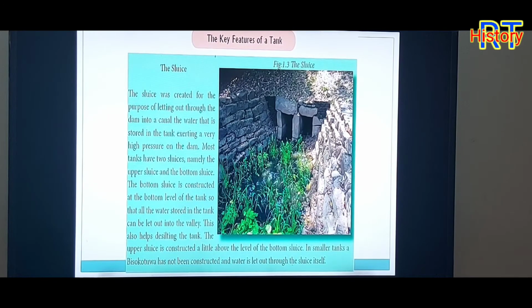The sluice. The sluice was created for the purpose of letting out through the dam into the canal the water that is stored in the tank, that means minimizing a very high pressure on the dam. Most tanks have two sluices, namely the upper sluice and the bottom sluice. The bottom sluice is constructed at the bottom level of the tank so that the water stored in the tank can be let out into the valley. This also helps regulate the tank. That means it controls the water pressure of the tank.